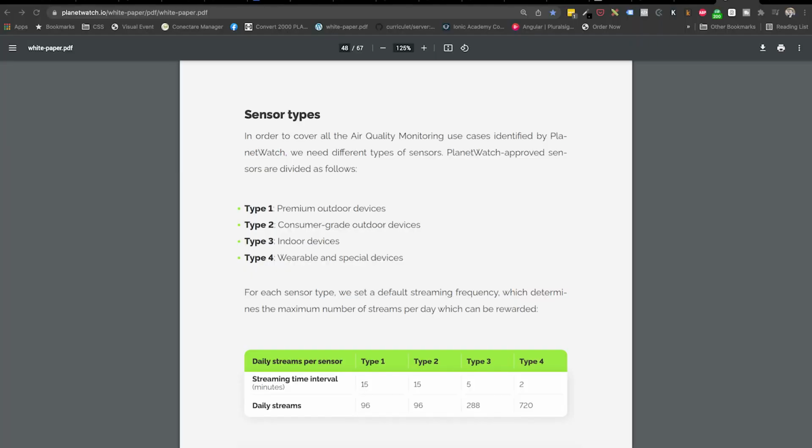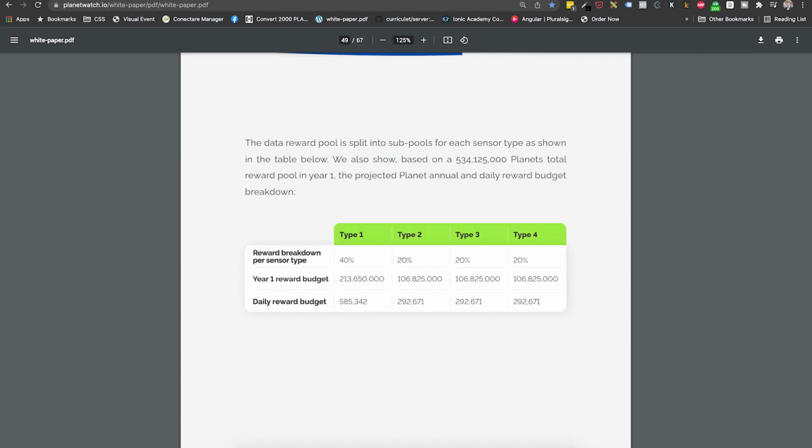We know that we have 4 different types of sensors and they each operate with independent budgets from each other but under the same rules. So the daily budget is distributed under a 40-20-20-20% split between the sensor types. Awesome! Knowing what the budget represents, let's get to the next term, the sensor reward.